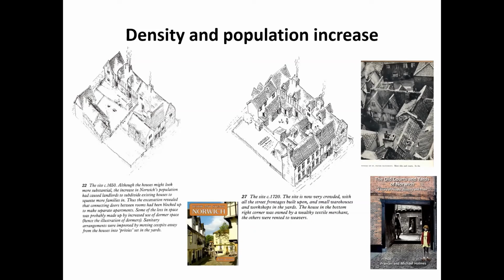Now, one of the reasons it's thought for the shift to smaller houses is the population increase in Norwich. And I've taken two more pictures from the Arms Lane excavations. The site on the left is as they think of it in the 1650s, and then again in about 1720, where it's getting more crowded. And what they're picking up on the excavations there is that what started as a larger house seems to have decreased in size, and so doors that would have led from one room to another get to be blocked.